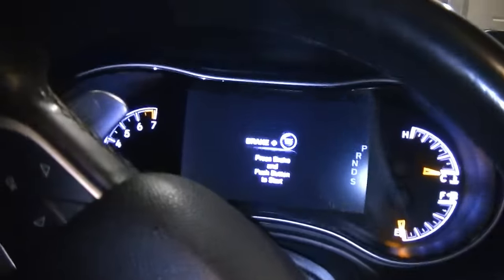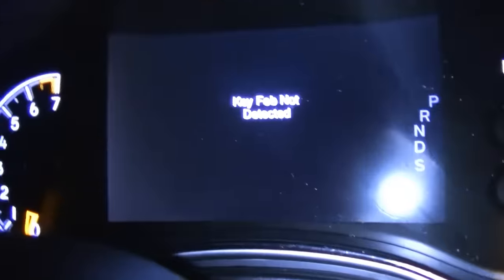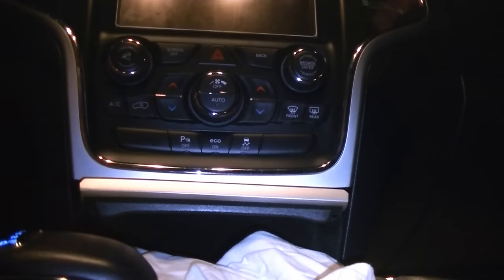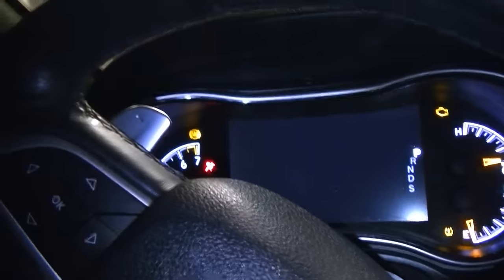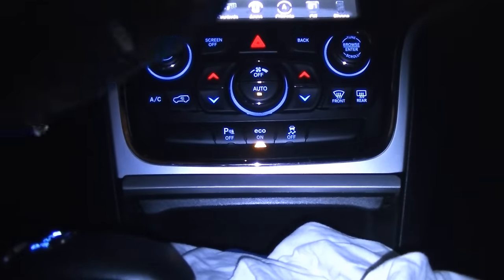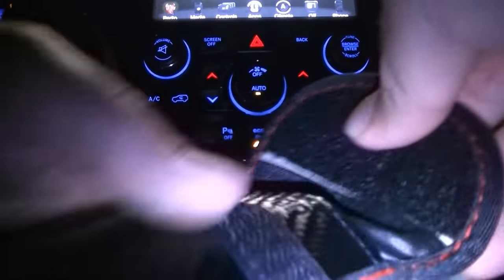We are in the car, key fob's right here, foot on the brake. Key fob not detected. All right, so let's now go ahead, pull the fob out. Here it is. Okay, just like that. Starts right up. So let's put it back in here. So it's back in.